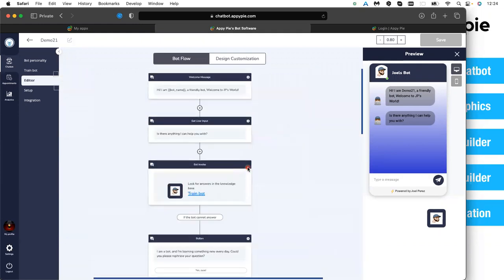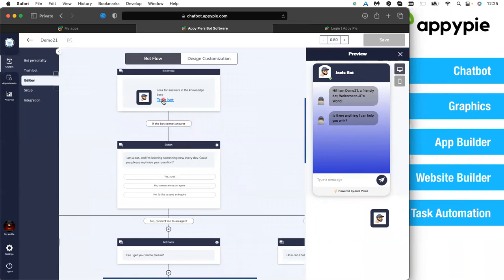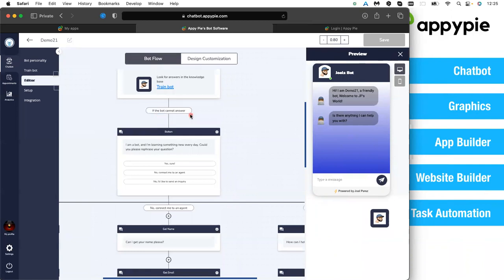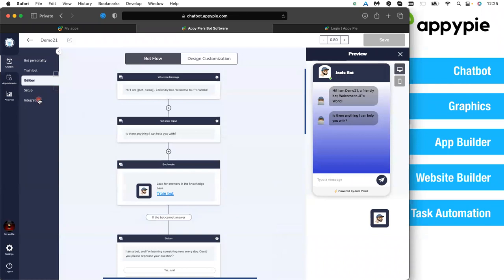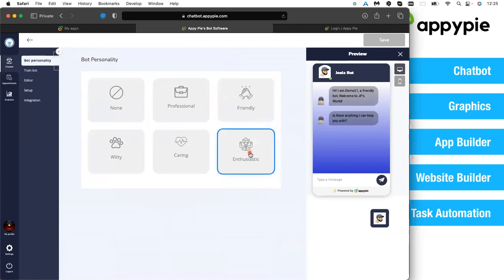And then they can start communicating with that client or customer on your website or on the app. So remember, our bots can be integrated on all our products. So if you created one of these AI bots, you can add it to your app, you can add it to your website, and then it can work off your app directly or your website directly. Okay. So as you can see, you can train it. You can create the different flows. Okay. If the bot cannot answer, you can add different conditions as well. Okay. You can even set the bot personality: professional, friendly, artistic, caring, witty, or none.